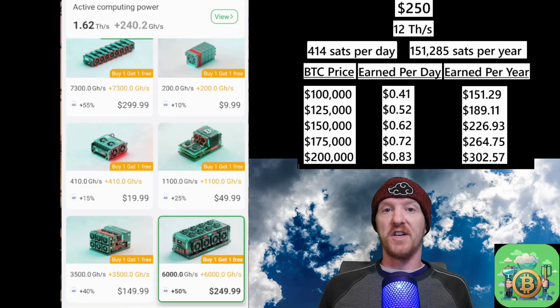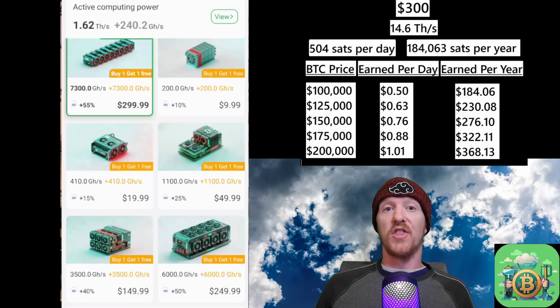The $250 miner gives you 12 terahash per second. This is 414 sats per day, over 151,000 sats per year, and a 50% boost to your ad rewards. The $300 miner gives you 14.6 terahash per second. This is 504 sats per day, over 184,000 sats per year, and a 55% boost to your ad rewards.